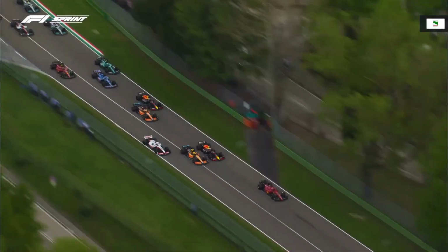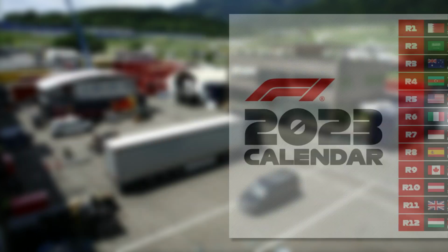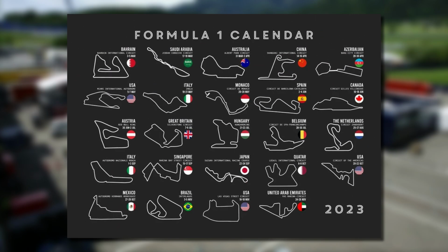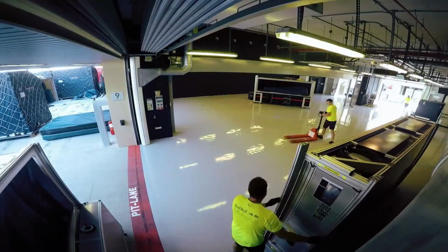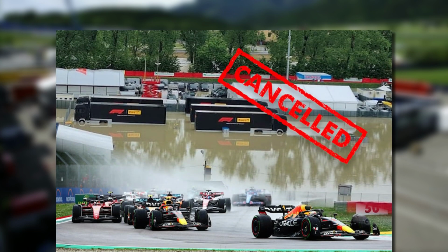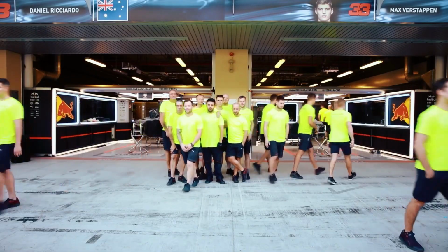But sometimes it is simply not possible to make an F1 calendar that would be ideal for the teams, because there are other factors to be considered while making the schedule. However, the teams know that in advance, so they make plans accordingly. The biggest problem is when the schedule changes during the season. It doesn't happen often, but it happens.